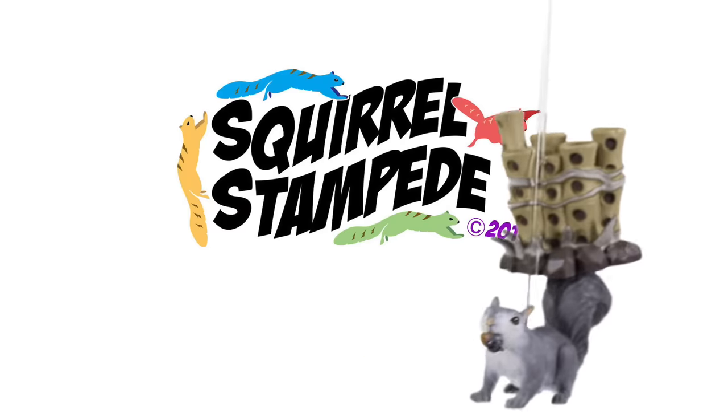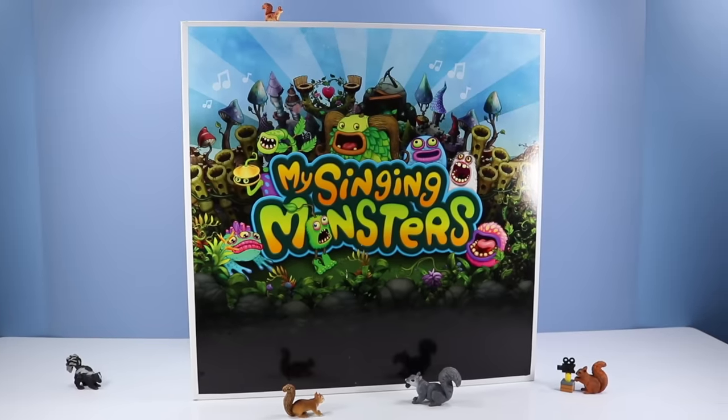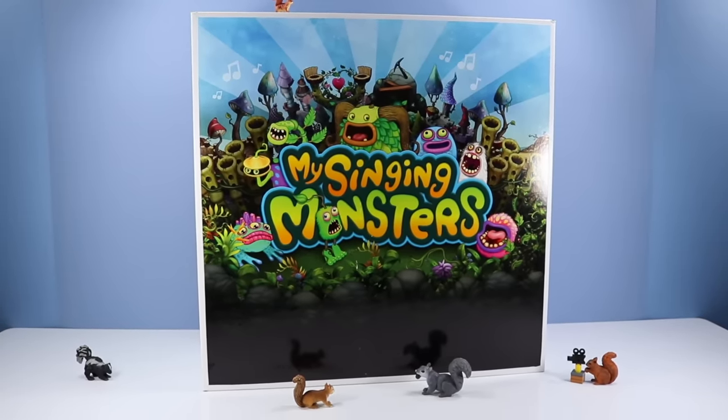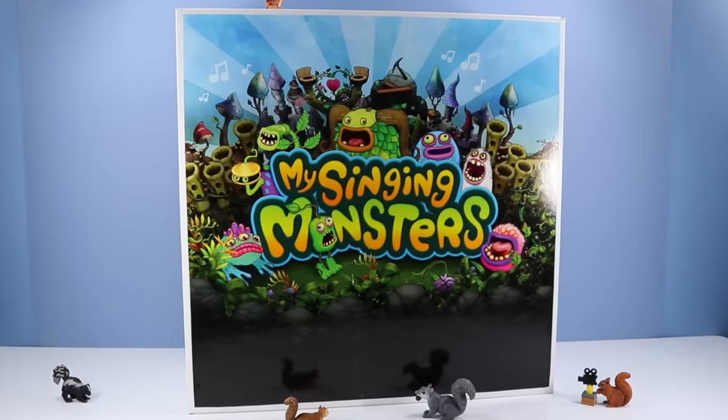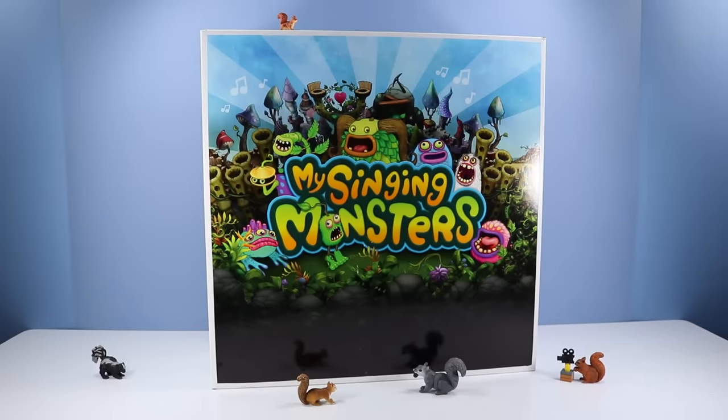Whoa, this is gonna sound funny. Woo! Well, here we are on the table today with a very special toy pack to go into. My Singing Monsters has collectible monster toys now. I am a longtime fan and player of this game. It is not uncommon for me to be singing some sort of My Singing Monsters song in the house. There are so many catchy tunes, and now Play Monster is ready to go with their first release of monsters. Truly super exciting, let's get into this box as soon as we can.